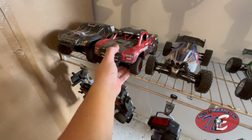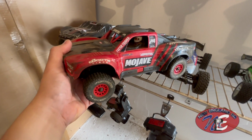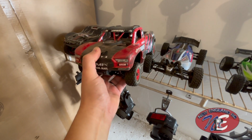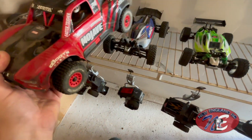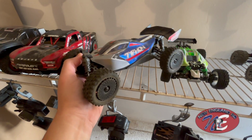The Arma Mojave has been a solid vehicle right out of the box. I haven't modified this thing in any way, and it's perfect. It's one of my favorite vehicles. It's great for drifting, it's great for speeding, it's great for jumping. I mean, if it flips around like this, it always seems to land correctly. It's an incredible vehicle. The Typhon, also very similar, very fond of this.